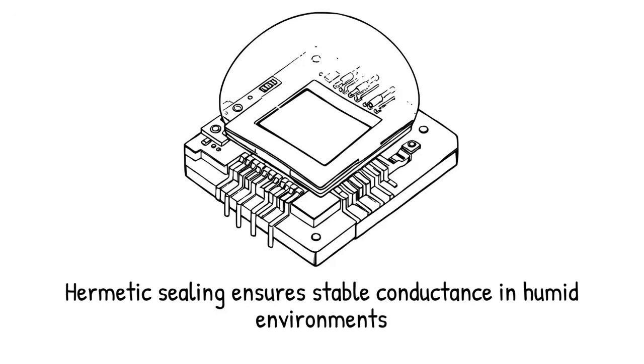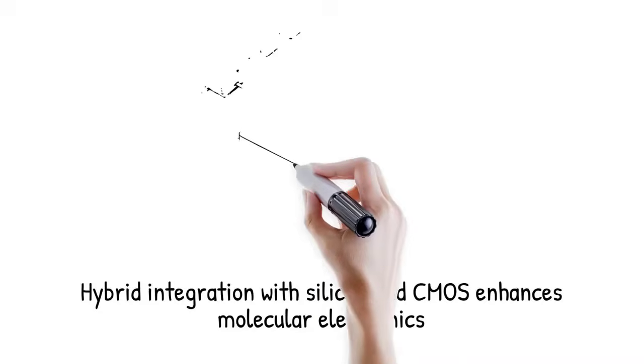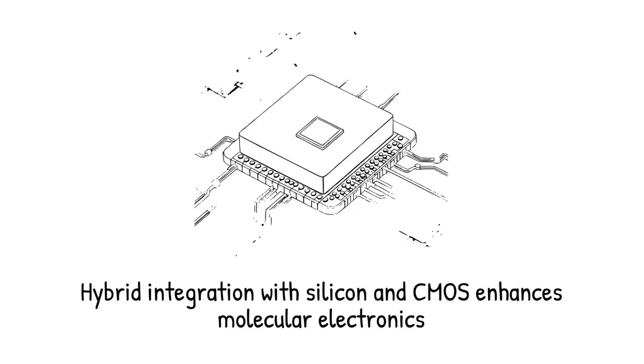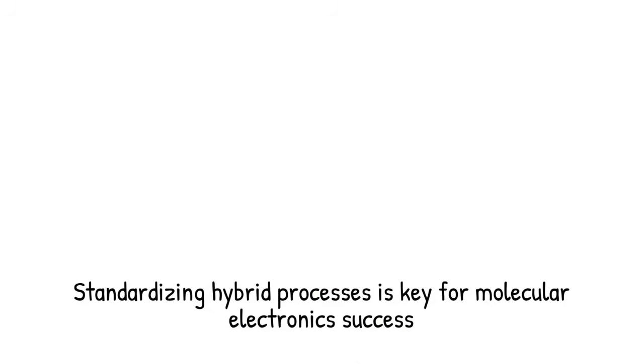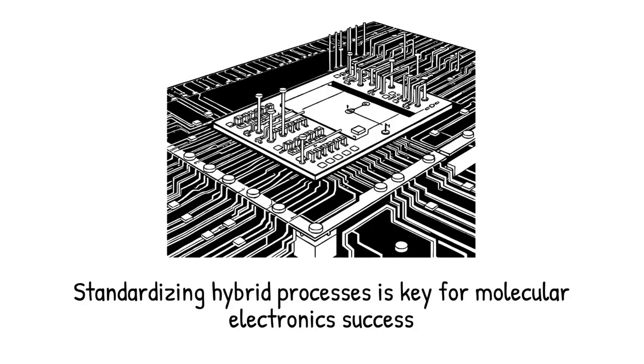The future of molecular electronics lies in hybrid integration with silicon and CMOS platforms to leverage existing fabrication infrastructure. Techniques such as direct write nanolithography and self-aligned molecular assembly bridge nanometer-scale devices with micron-scale interconnects. Design of molecular functionalities and circuit architectures can optimize performance for specific tasks like sensing or low-power computing. Demonstrators of integrated molecular diode arrays and logic gates on silicon prove feasibility. Success will hinge on standardizing processes and ensuring compatibility with established electronics workflows.